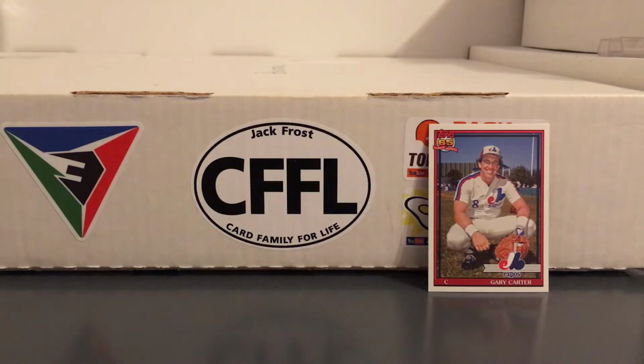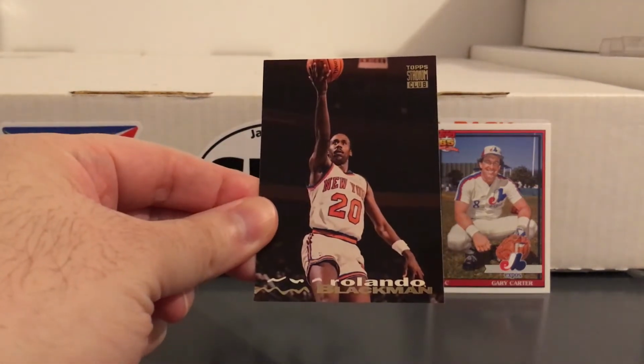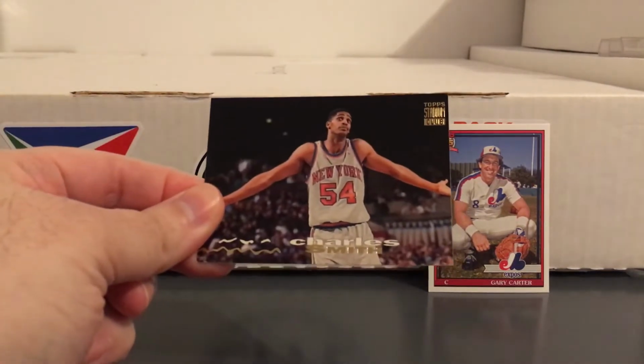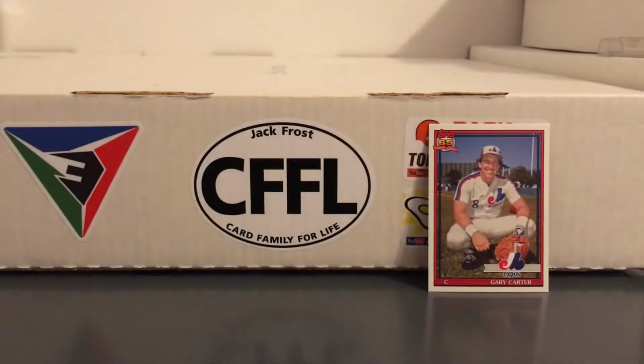Some 93, 94 Stadium Club. This was the year I really started buying basketball packs. That was also the same year the Knicks went to the finals. Pat Riley got a lot of criticism for not playing Rolando Blackman enough. Charles Smith. Always liked that card. It just has kind of a goofy look on his face.